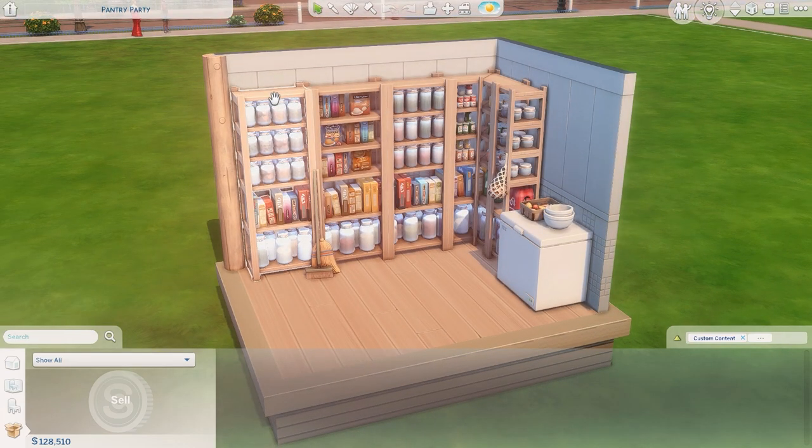So we have these shelves. They have different kinds of setups. You have a corner shelf, this tiny shelf, these bigger ones. Some of them have these taller shelves on the bottom and then smaller ones at the top.